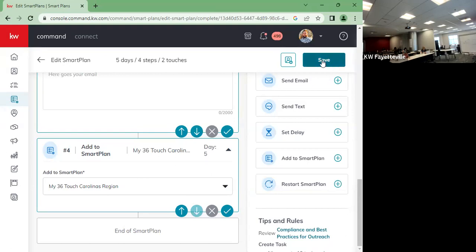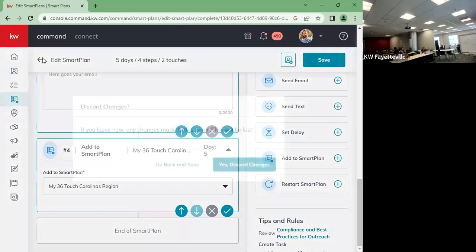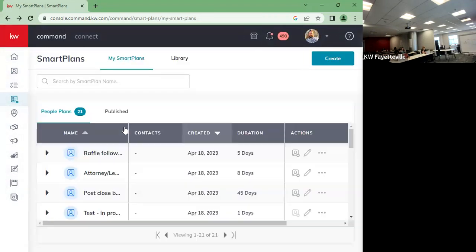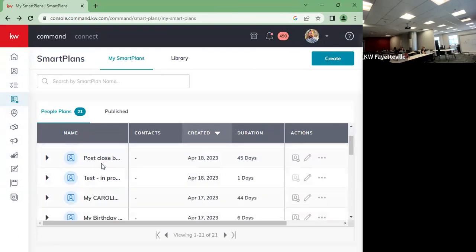Does that make sense? Do we have any questions on that part? No? Okay, perfect. So what is another smart plan that y'all would like to see? I know I mentioned a post close earlier. Is that one that y'all think would be useful? Okay. I have one already set up. I'll just show you that one for right now, and then we'll actually create one together.